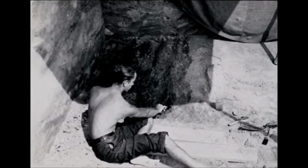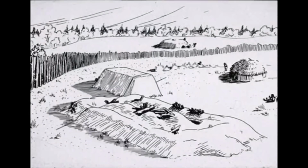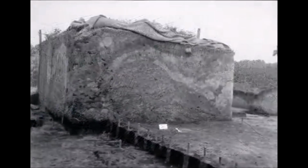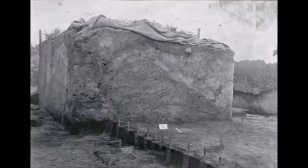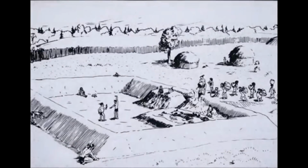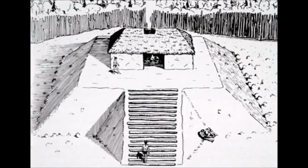Careful excavation of the mound led to the discovery that it had originally been an earth-covered lodge that collapsed. The mound was built on top of the collapsed lodge. Cross-sections of the mound clearly show where small loads of soil were piled up to create the mound. A temple was built on top of the mound. When this temple burned down, a second virtually identical temple was constructed in the same place.